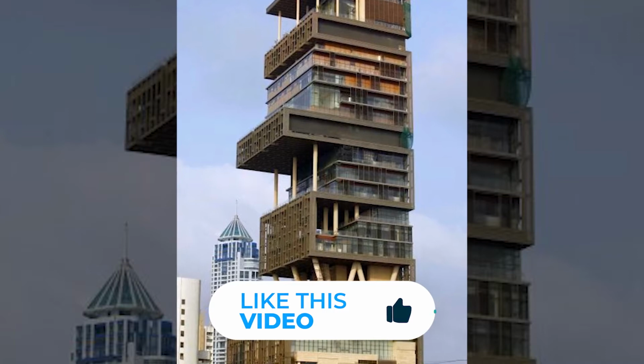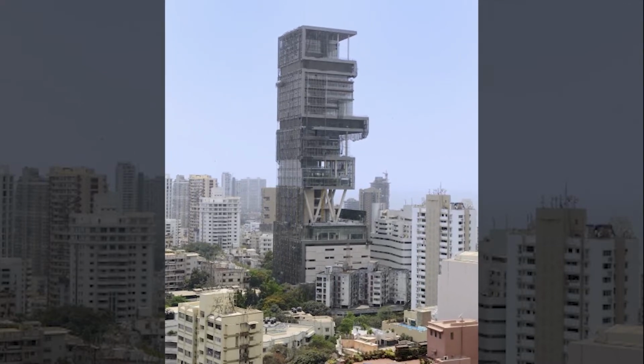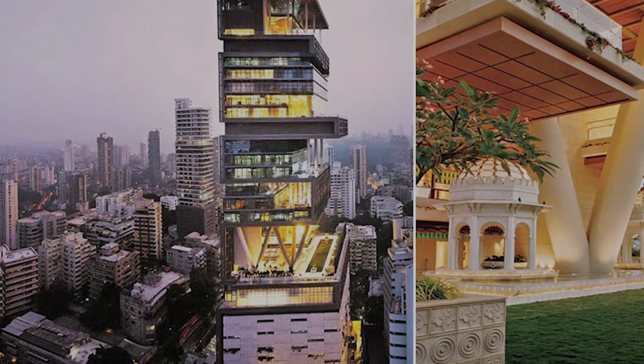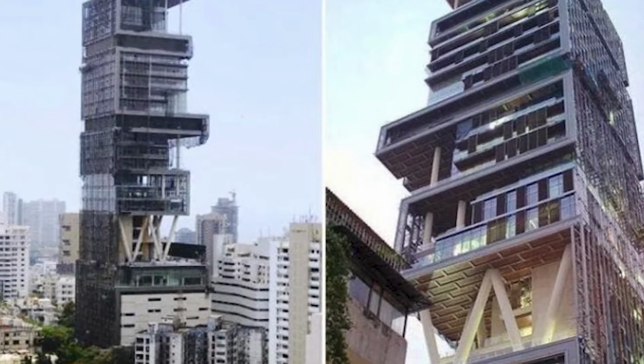In technical terms, the house is the second most expensive residential property in the world, considering that Buckingham Palace is worth about $5 billion. However, Buckingham Palace is considered a property of the Crown, while Antilia is a private residence and the most expensive private residential property on the planet.